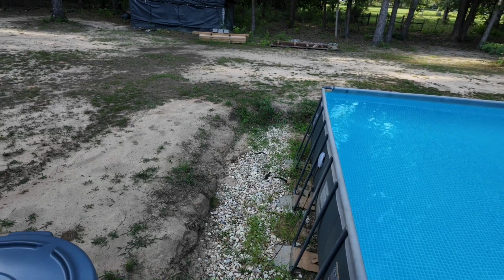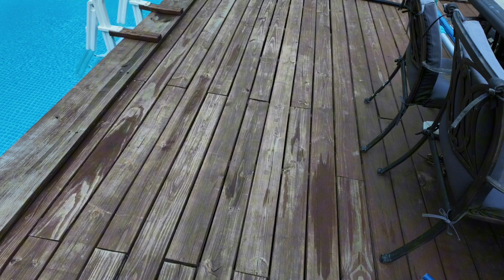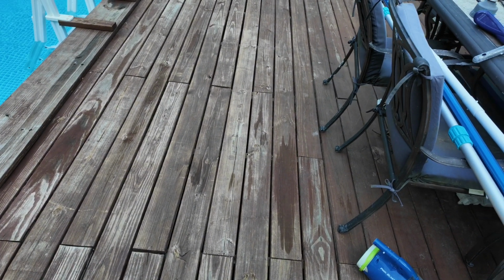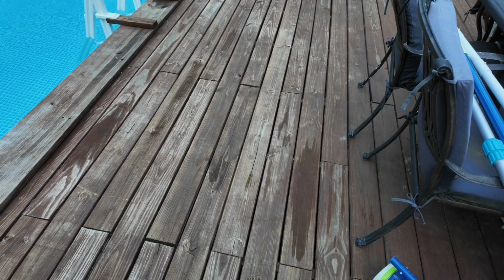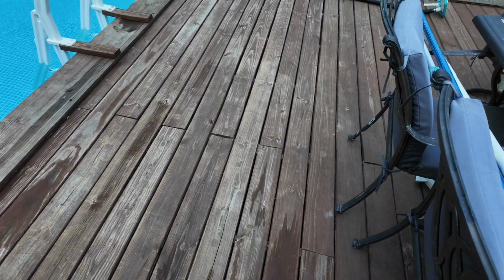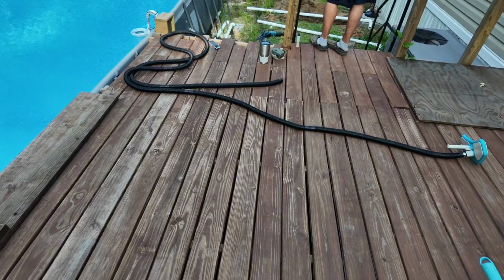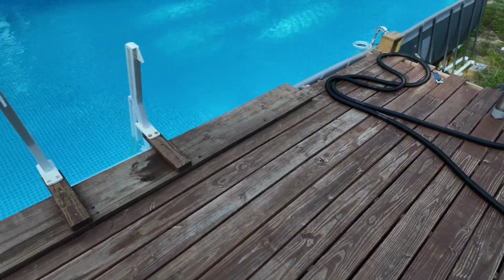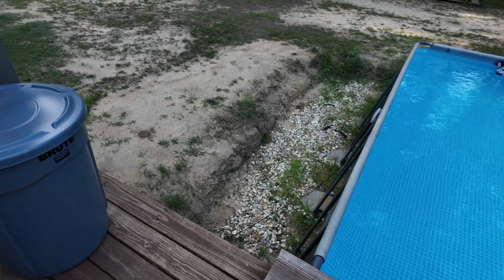We did that on purpose, because it caused a huge problem, as you can see with this deck. This was just, which is my fault, stained this past year. And anyways, I don't know if you can tell, all these boards just warped. So we have to rip this whole thing back up, and we're putting 2x6s on this, but we're not going to do that until later on down the line.